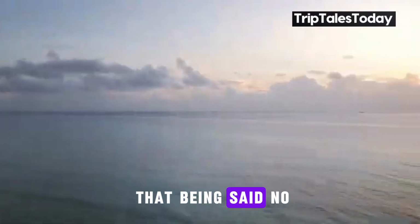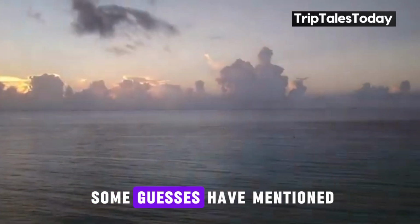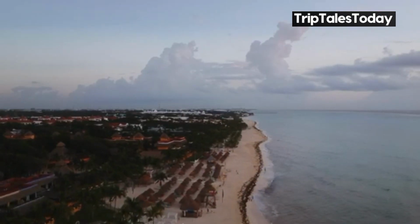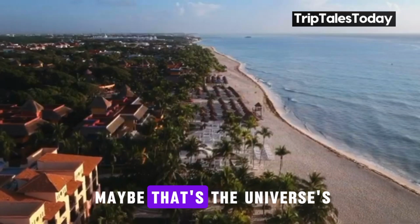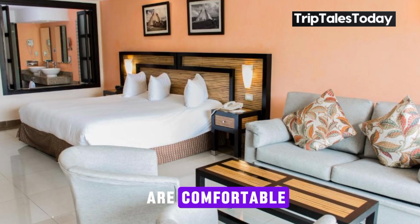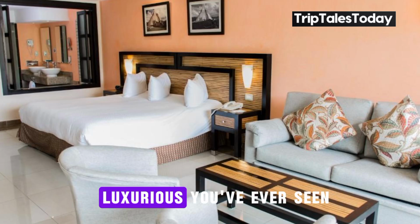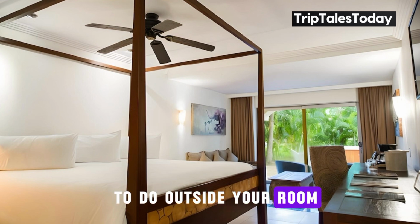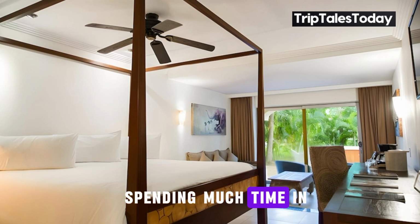That being said, no resort is perfect. Some guests have mentioned that the Wi-Fi can be a bit spotty in certain areas of the resort. But hey, maybe that's the universe's way of telling you to disconnect and enjoy your vacation. And while the rooms are comfortable, they might not be the most modern or luxurious you've ever seen. But with so much to do outside your room, you probably won't be spending much time in it anyway.